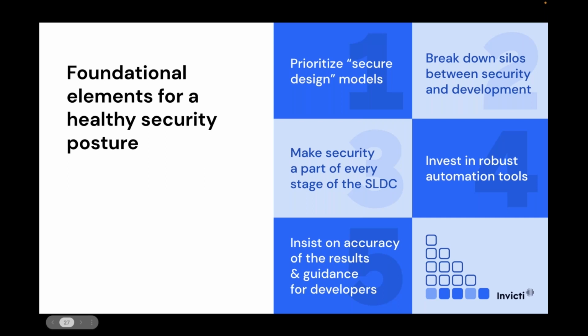Secondly, you have to break down silos between security and development. You've got to empower teams to work cross-functionally when security roadblocks come up. Again, this is one of the reasons that we focus so much on building integrations into developer tools, ticketing systems, pipeline tools, because we've got to go meet developers where they are, and we have to do so with 100% accuracy in terms of the issues we send to them for remediation.